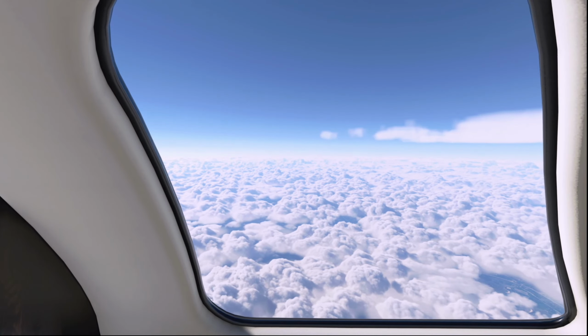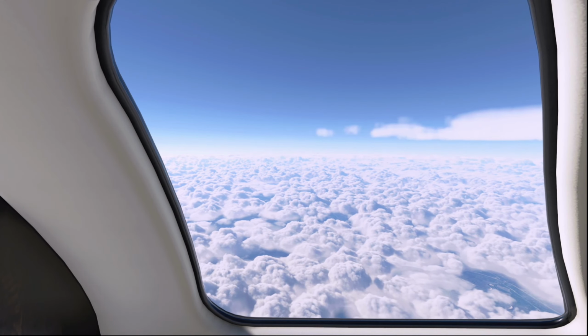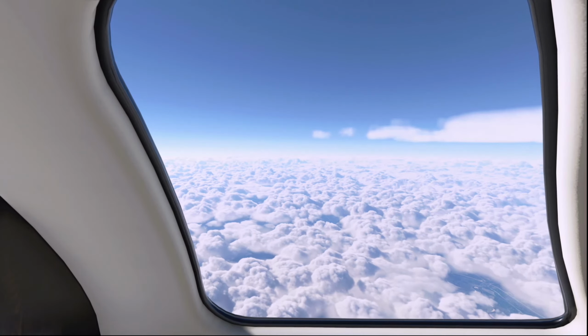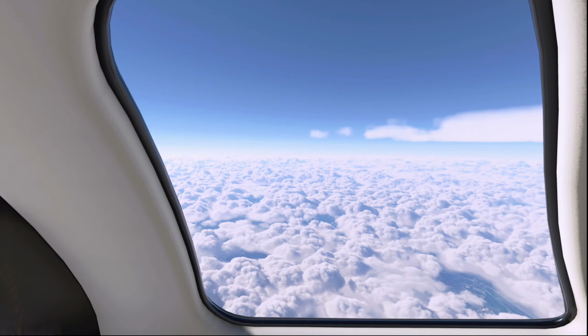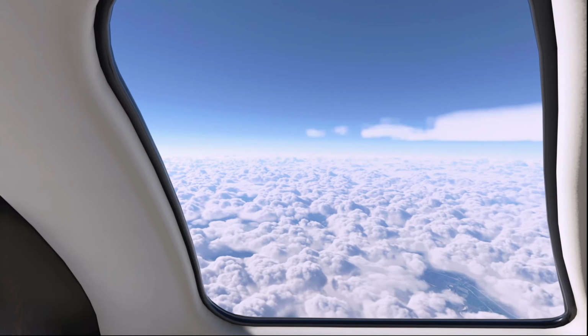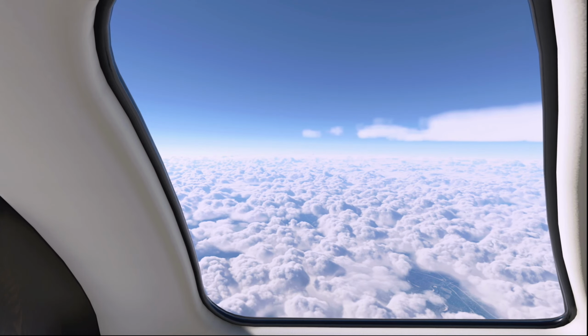Zero Golf Lima, thanks. Center, Sparrowings 544, classic descent. Sparrowings 544, descend via the Nancy 1 arrival. Houston is landing east. The Houston altimeter 2984. We'll descend via NC1, Sparrowings 544.